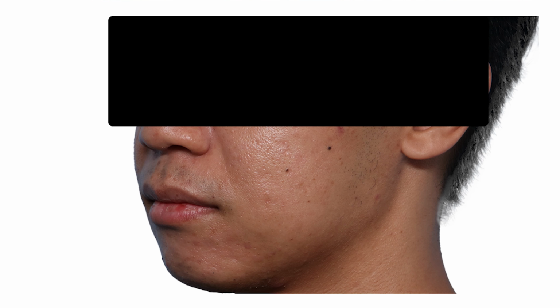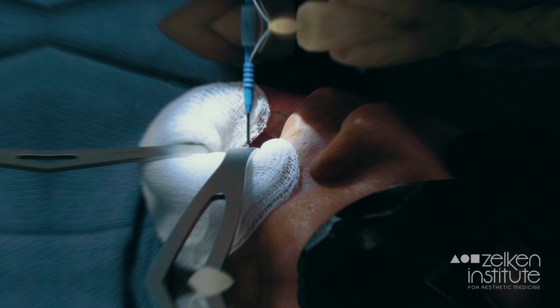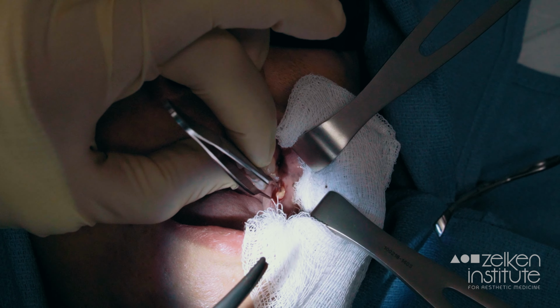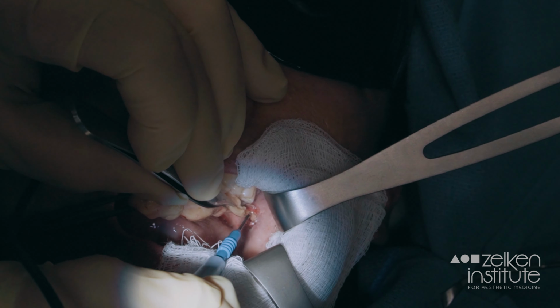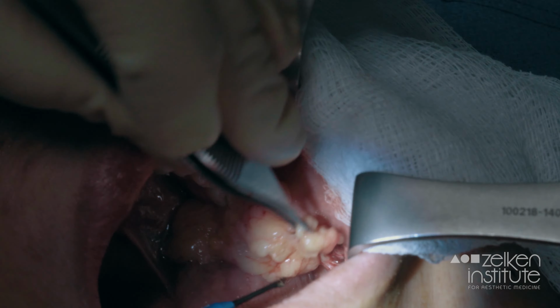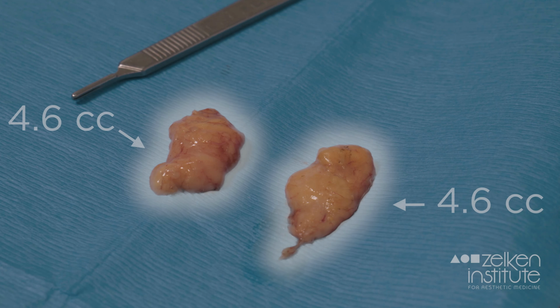Last but not least, the third patient, who has arguably the skinniest face. Do you think his buccal fat pads are going to be the smallest? Starting on his right side, you can see the same meticulous dissection through a tiny little opening. Control of any source blood vessels to the buccal fat pad, and removal of the buccal fat pad body in its entirety. Start with the left, finish with the right. And his are by a fraction of a cc the biggest.